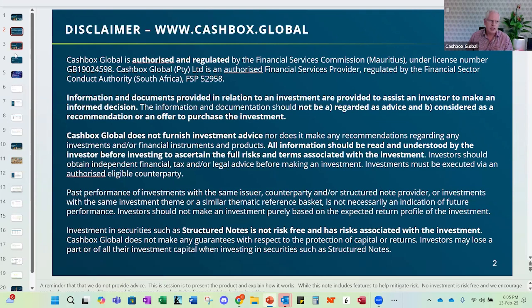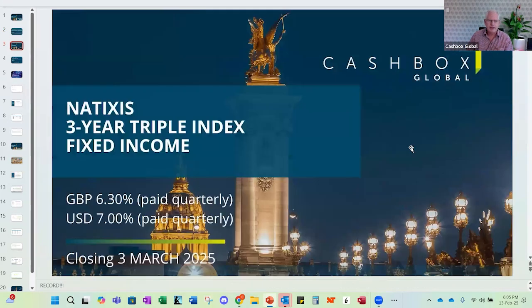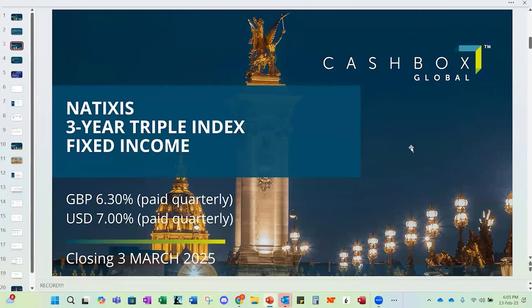So, Andrew, I'm going to hand over to you. I think we'll tee off with the fixed income note, available, I see, both in pound and dollar. I think it speaks for itself in terms of what it's doing. Chad will go through it. It's a 3-year, triple index, so there are 3 underlying indices in the reference basket, and it's a fixed income. And as Chad mentioned, available both in pounds and US dollars, paid quarterly.